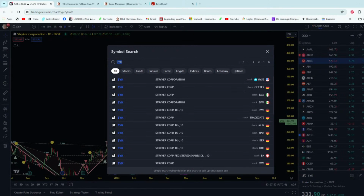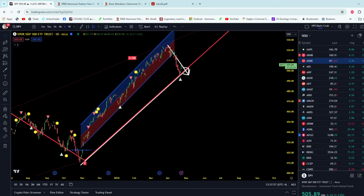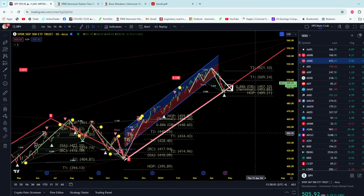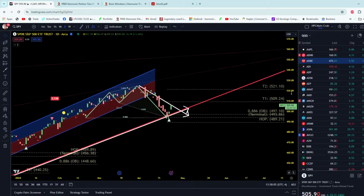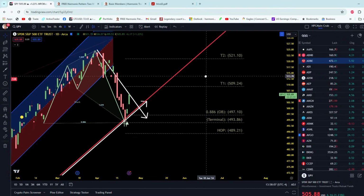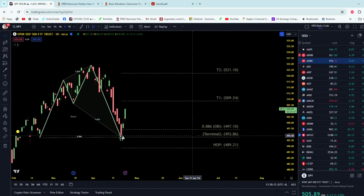I didn't even get into show you the SPY. And we got to look at gold. Gold is doing its pullback. We talked about that last week. SPY has a shark on the daily. Liking it. Another high level pattern right off the top. That's exactly what you want.